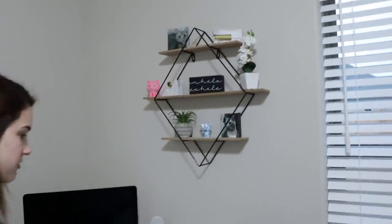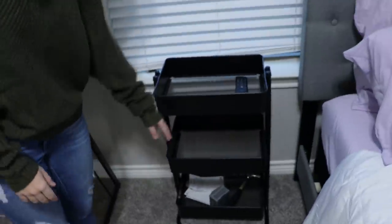This was from my old craft room when me and Steven shared our office at our other apartment. I just bought this at Michael's so I had more storage, and also a mini little nightstand for when people spend the night here. We got a full-size bed. This is actually the bed that was in our bedroom. Hung that up. We got our baby chick up there, you know.